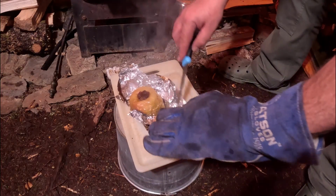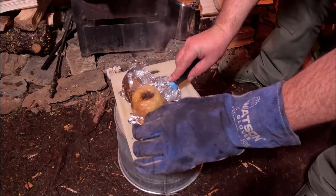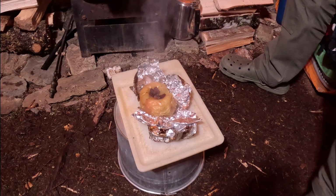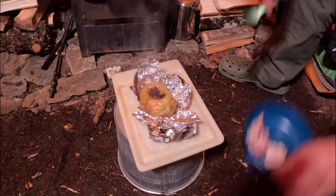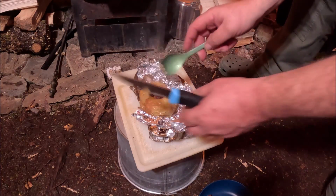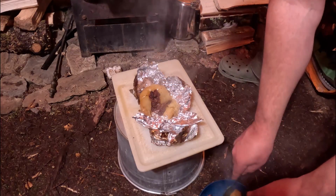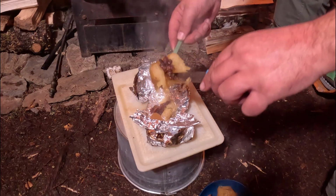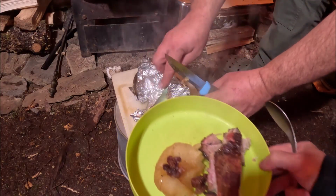That baked apple with some raisin and brown sugar, sorry. Plate, Mike. Thank you very much, sir. Good, we're good.